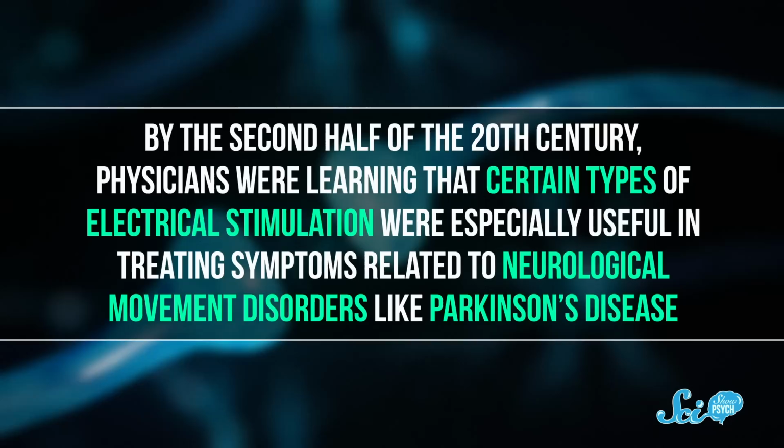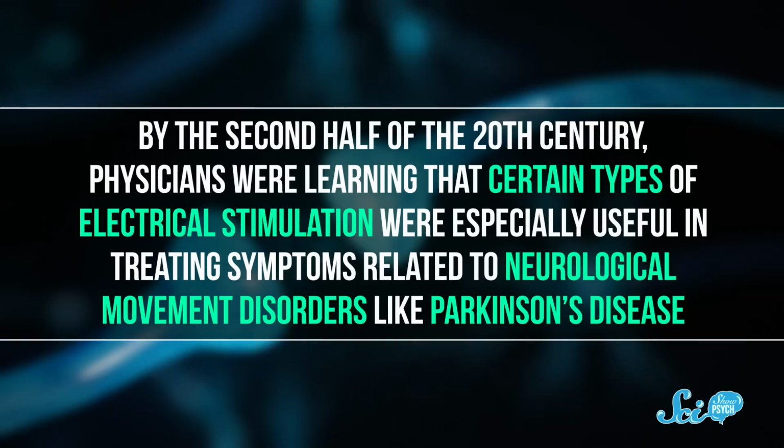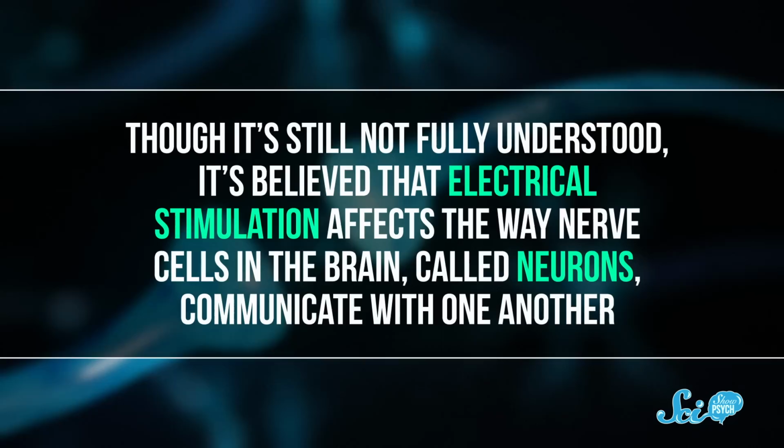By the second half of the 20th century, physicians were learning that certain types of electrical stimulation were especially useful in treating symptoms related to neurological movement disorders like Parkinson's disease. Though it's still not fully understood, it's believed that electrical stimulation affects the way nerve cells in the brain, called neurons, communicate with one another.